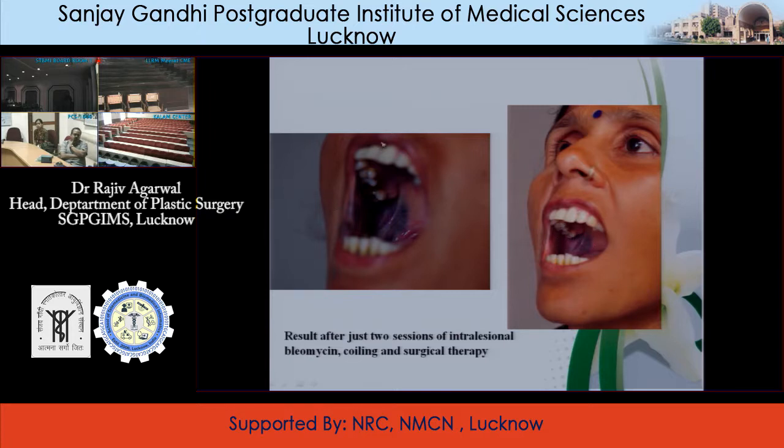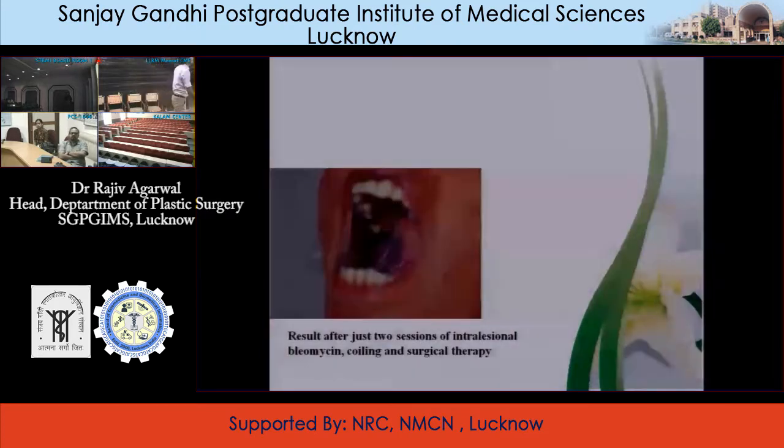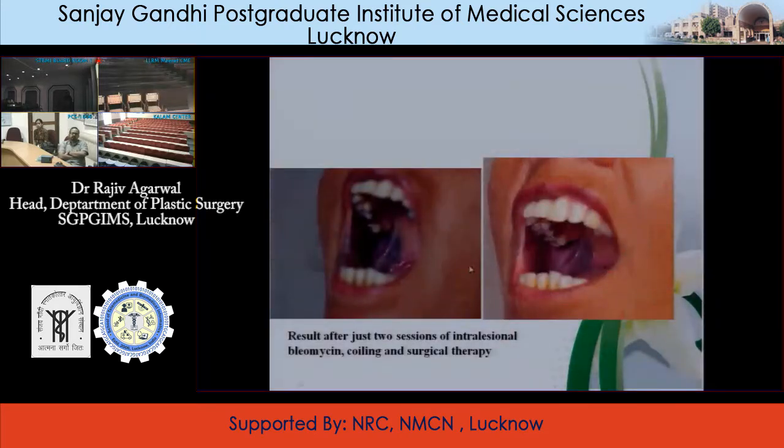The rest of the lesions on the lip and on the cheek mucosa I have excised surgically after giving bleomycin therapy. She's had 2 to 3 treatments of surgical excision and so many sessions of bleomycin, coiling and surgical therapy. Same patient, before and after, you can see.